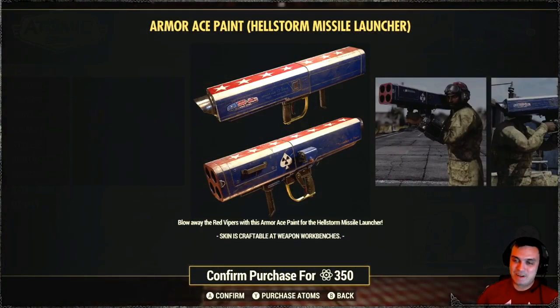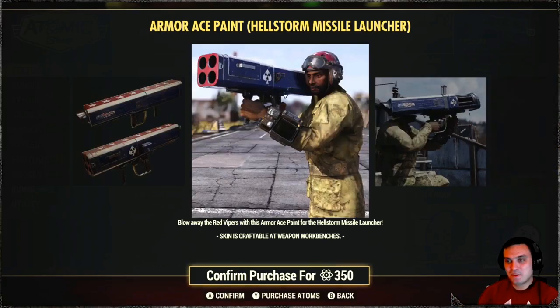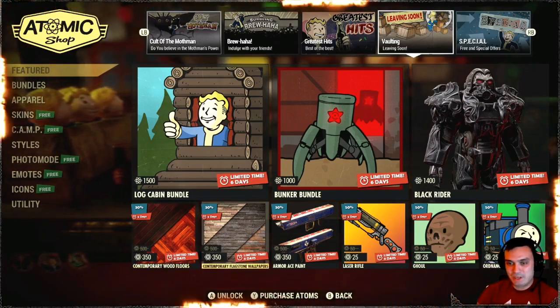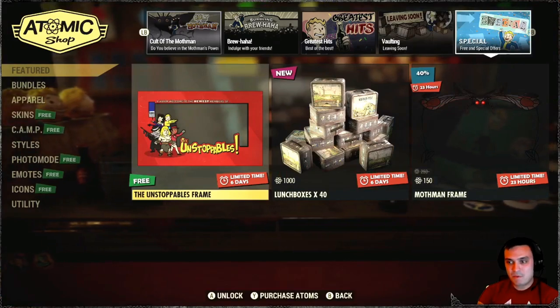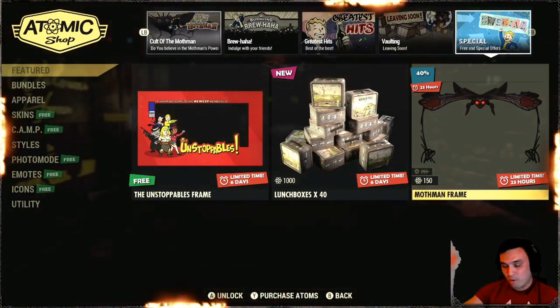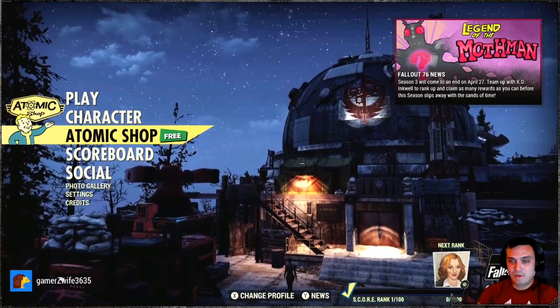I bought this, but I don't recall it popping before. Maybe I just reviewed way too many items, man. I just don't remember. And this thing popped with a discount, so I actually bought it this time, and I'll show you how it looks on the weapon display case. So we got all this stuff here, free unstoppables frame and Mothman frame. For follow-up first, you also have Volt power armor for 50% discount. It's something very old, not the best.